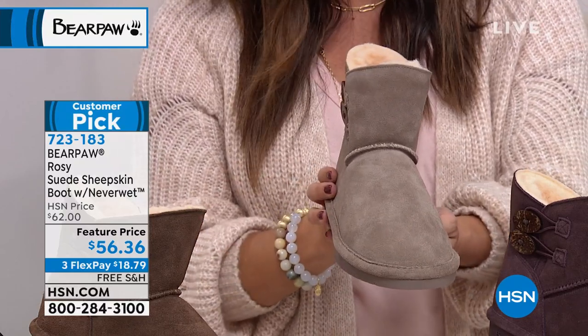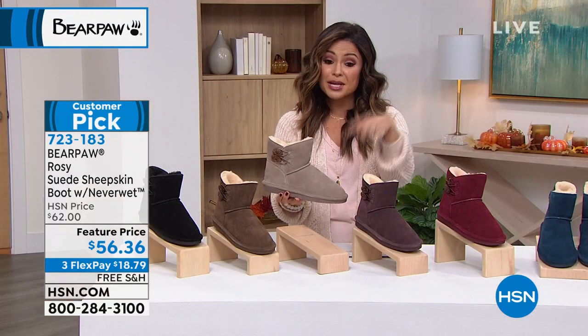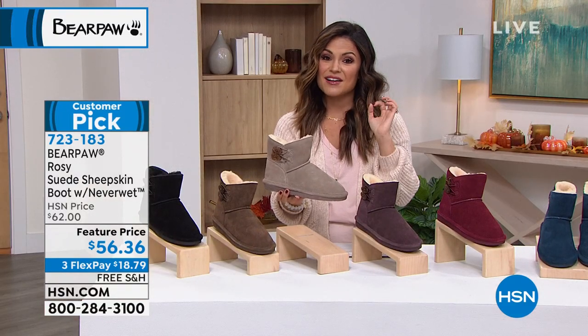Sizes 5 through 13, whole sizes only. If you're in between, you always go up in BEARPAW. Free shipping right now, three flex, and on sale, which we love.